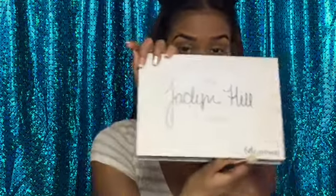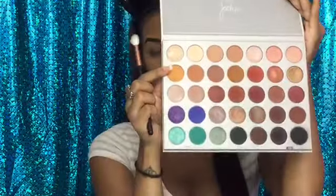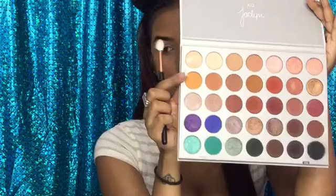Because we're going to be working with a lot of bright colors today, I do still want to go in with a pretty neutral transition shade. So I'm just gonna go into my Jaclyn Hill palette right here, and I'm going to pick up this kind of yellowy, creamsicle-y, pukey looking shade here. That is gonna be a transition shade, so we're just gonna take that and pop it right into the crease.